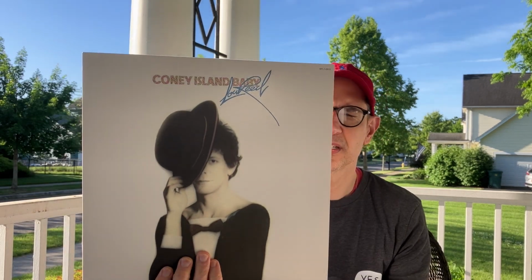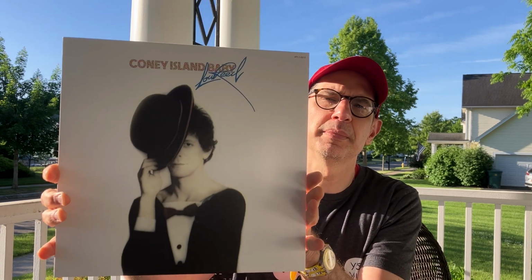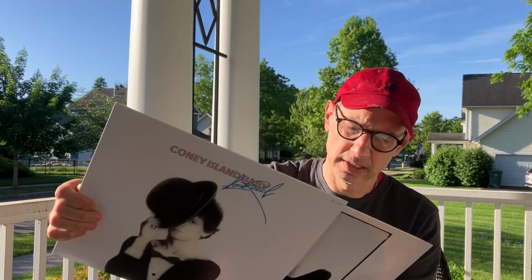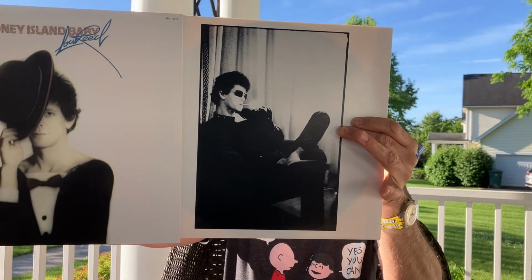I'm going to start with my least favorite album from the box, Coney Island Baby. And that's not to say that there aren't a few tracks on here that I really enjoy. The title track, Kicks, and Charlie's Girl being some of my favorites. This has a nice insert.